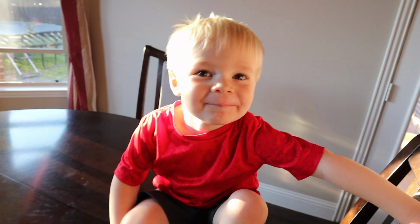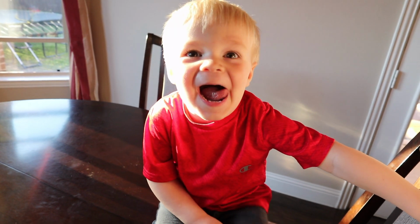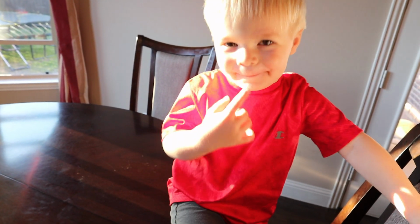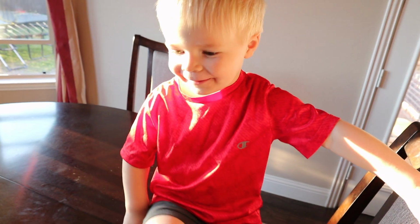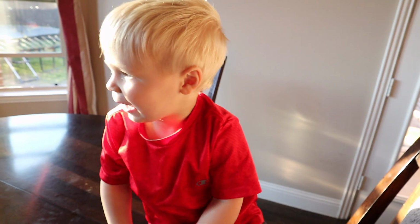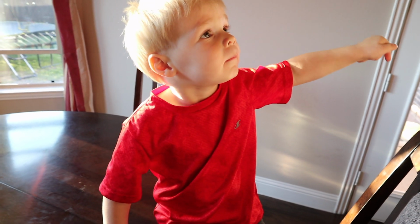Can you tell them what we're making? Marshmallows. Marshmallows? And what else? Chocolate. Chocolate? And what else? Graham cracker. Graham cracker. Yeah? Can you say I love you? Mama. Yeah, they're gonna come too.